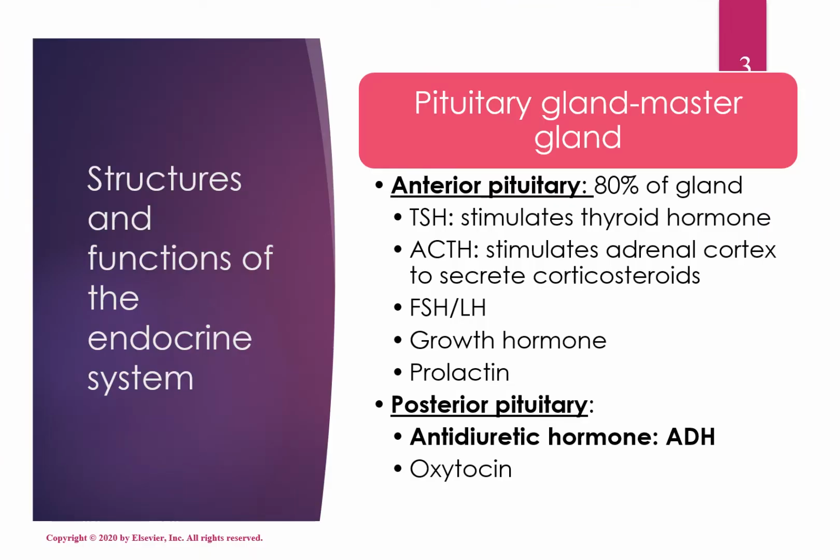We consider the pituitary gland the master gland. In the anterior part of the pituitary gland, that is where we have our thyroid stimulating hormone, ACTH, which deals with corticosteroids, our follicle stimulating hormone, luteinizing hormone, growth hormone, and prolactin. And then the posterior pituitary releases your antidiuretic hormone and your oxytocin.